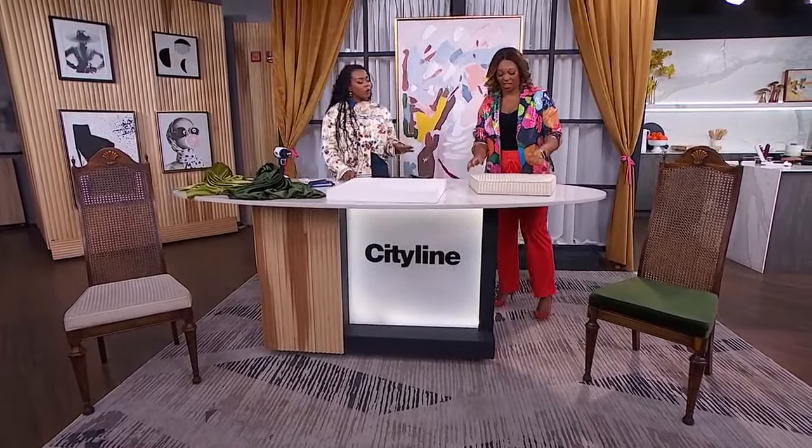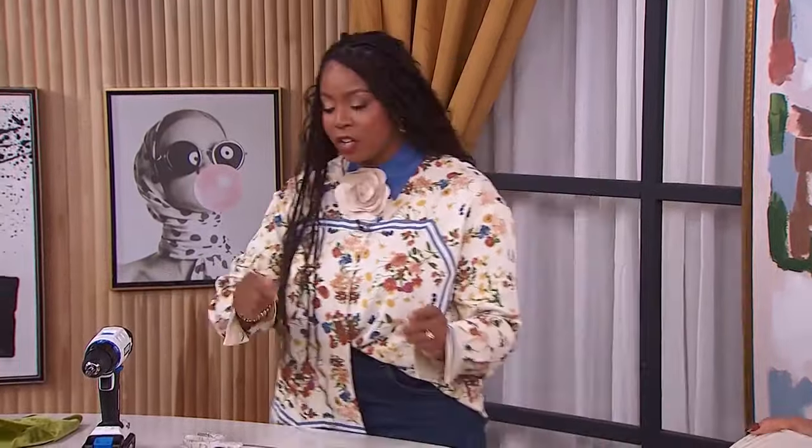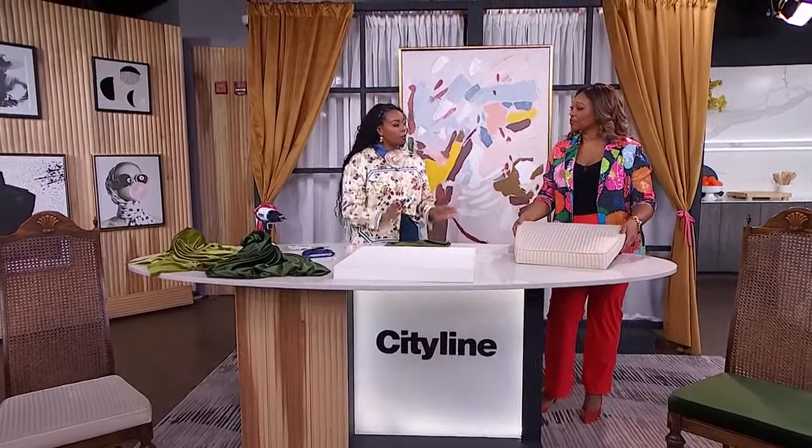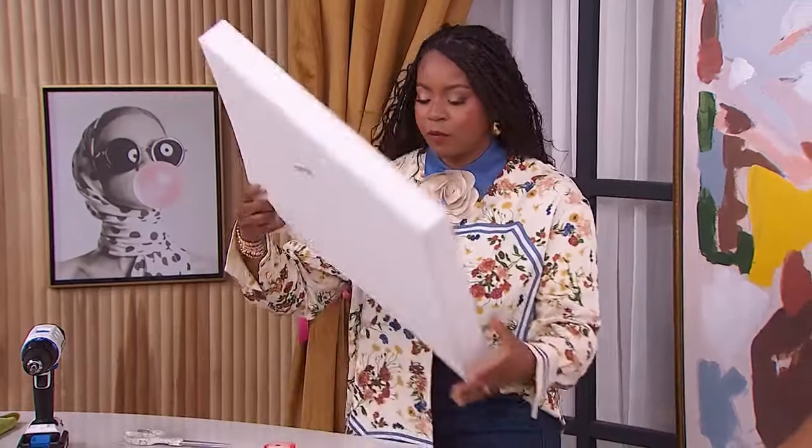And so the beauty about these chairs is they can just unscrew off. So I just took the screws off. You can use a screwdriver or you can use a power one like I have here. Lift the seat off. And then you get your fabric of choice. So I'm going to just move this one out of the way.